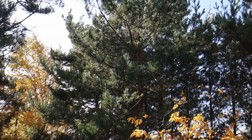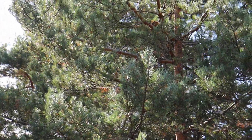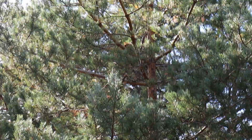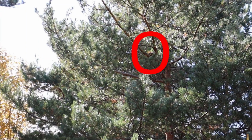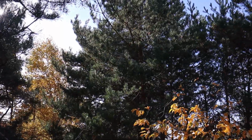Was he chattering at you? Yeah. I don't think I can zoom in on him. There's a squirrel up there somewhere. Let's see. You could do one of those red circle things. Yeah. In this case, you would need it. The arrow. Yeah.